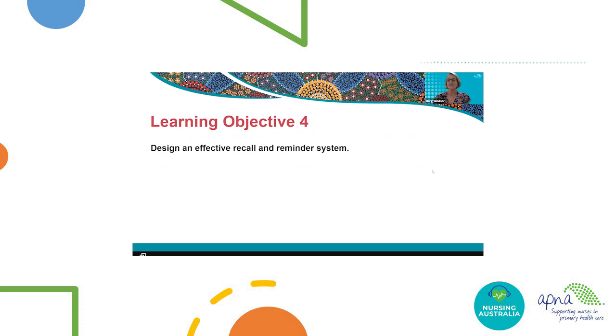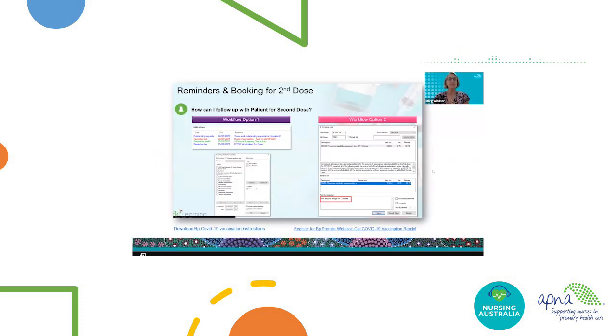Next slide, Katrina. Thank you. So there are a couple of things to consider when you're looking at your recall system. First of all, knowing the interval between the doses. For the AstraZeneca, it's recommended between 6 and 12 weeks, but most of us will be at 12 weeks. You only have to get special consideration if anybody wanted that immunisation any earlier, but it's not recommended any earlier than that.